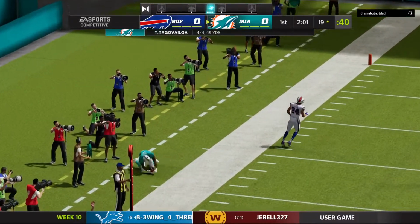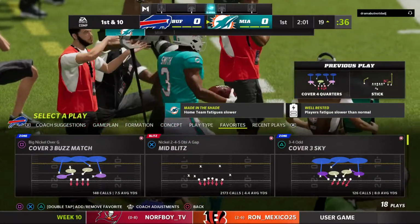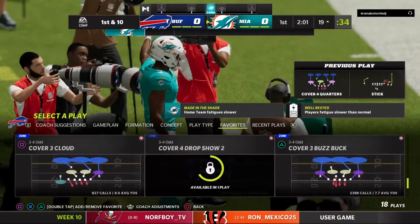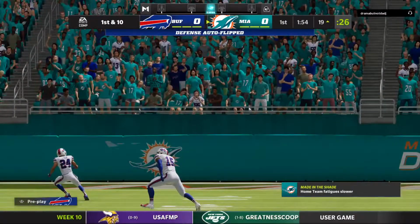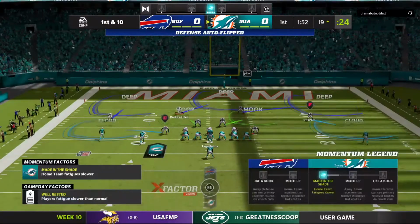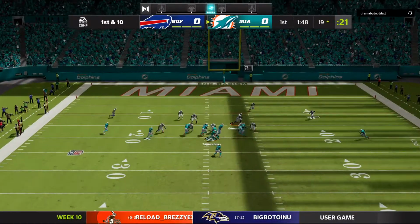Toward the sideline. Did he keep the feet in? Yes, he got them both down, says the side judge. And that's good enough for a first down. The 3rd down conversion is successful. Give him 12 yards that time. So here's a 1st and 10 now, down inside the 20.